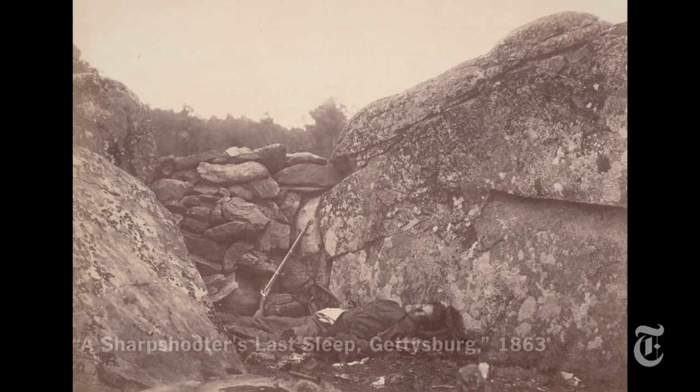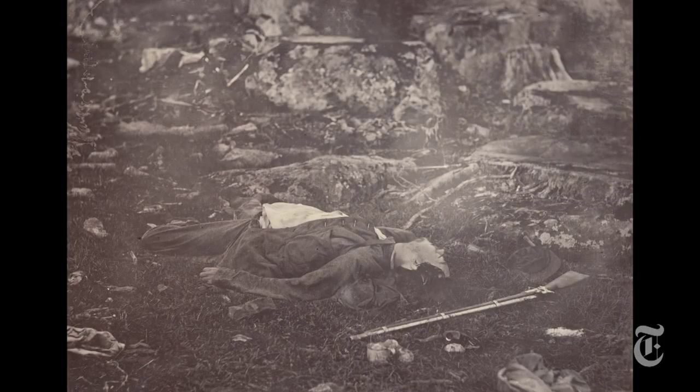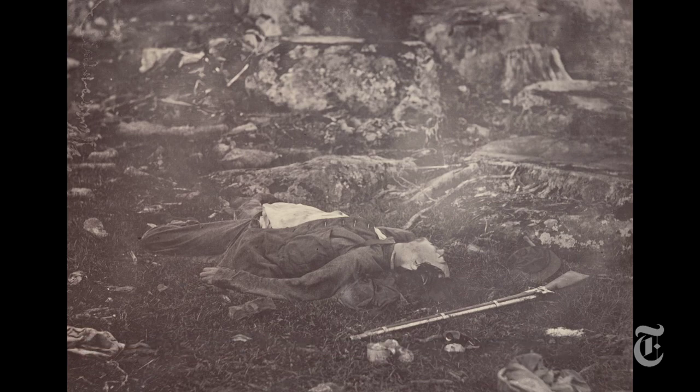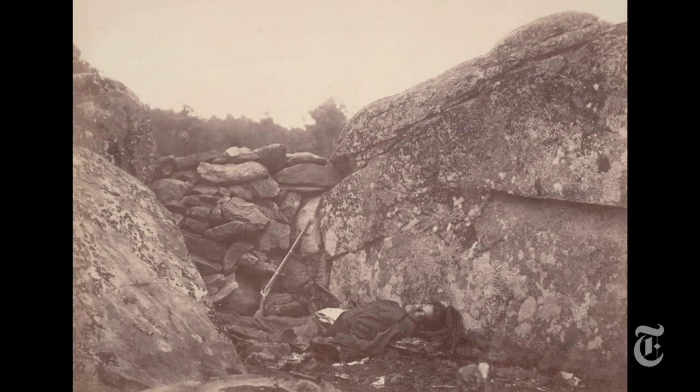In Alexander Gardner's photographic sketchbook of the war, the two photographs that are of a sharpshooter seen in two locations. Gardner doesn't tell you it's the same body, but it is. Truth and fiction in photography is a common and difficult matter to explore. But these two pictures bring the matter to a head.